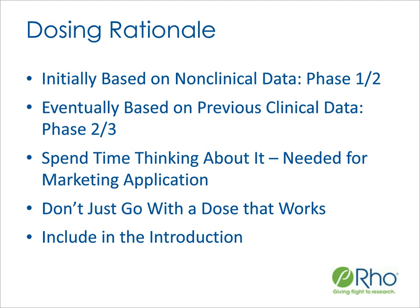Phase 2 studies tend to leverage the animal data less, and the human exposure data where you've done a single ascending dose study and maybe a multiple ascending dose study in phase 1, that's important for people to know the results of before you start your phase 2. And then eventually your dosing rationale is going to be based on the very comprehensive work you've done in phase 2, hypothetically. But you need to spend time thinking about it, and as I said, you're going to need to have this for the marketing application. So spend some time getting a dose that you feel confident is the minimum effective dose that minimizes the risk to the subject. And this goes in the introduction. You'll find this dosing rationale peppered all over a protocol. So I'm just recommending get it up front.